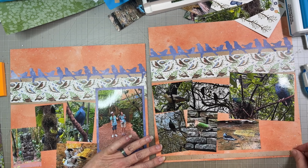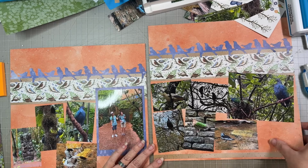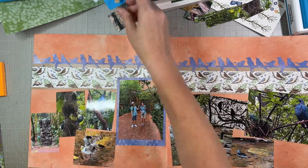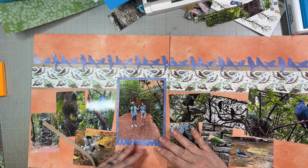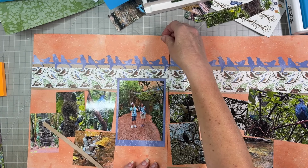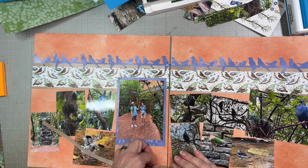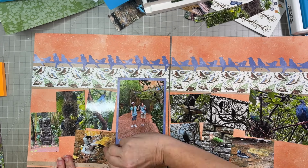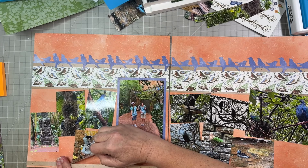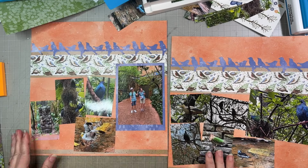And I don't know why I decided that I wanted to do that. Sometimes people ask me, what made you make that choice? And I don't know. It just felt like it would look right, because we have the orange at the top and we also have orange at the bottom. I'm gonna have to lift up this little picture. Okay. Yeah, I like the little brown stripe at the bottom.